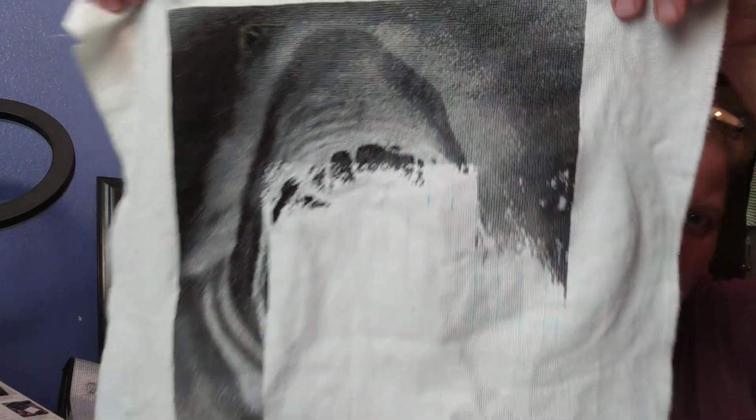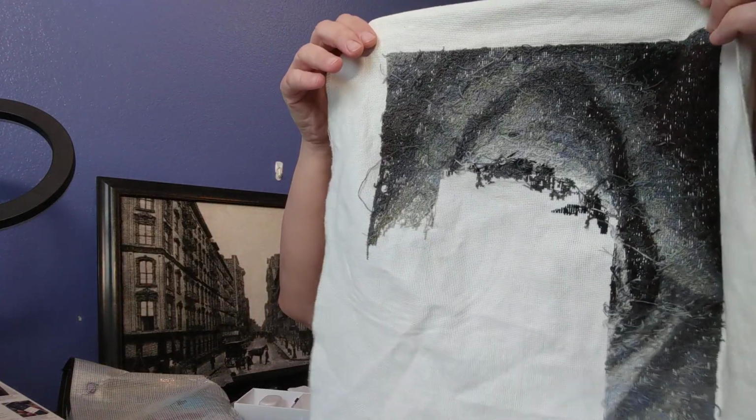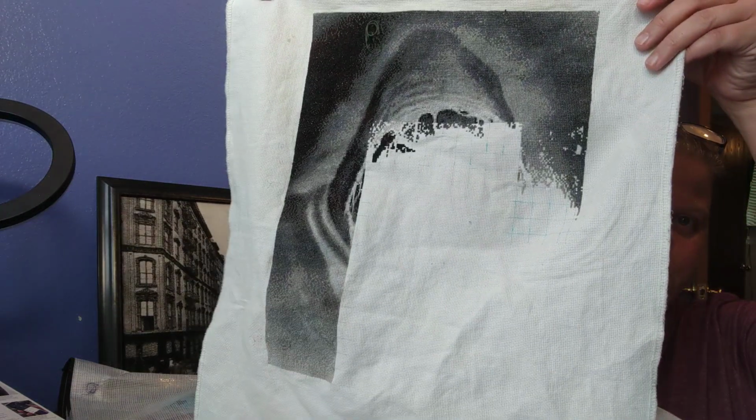But I like it. Why does it look like it's a little off? Am I holding it weird? I guess technically I'm holding it weird. I'm not holding it straight, so to speak. But I think I am. I don't know. Anyway, so that's Reaper coming together. It looks good, doesn't it?